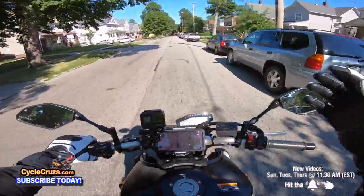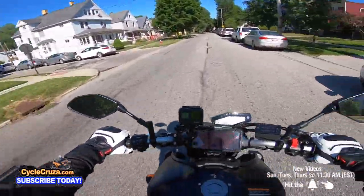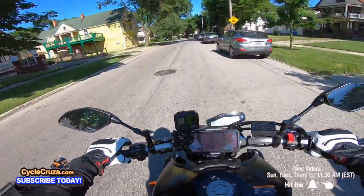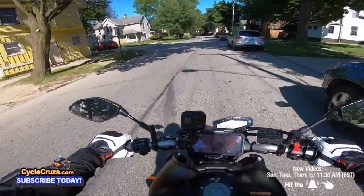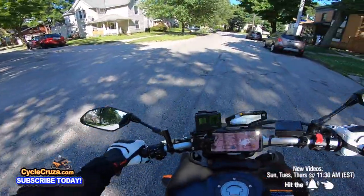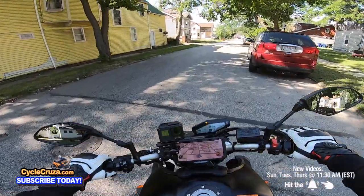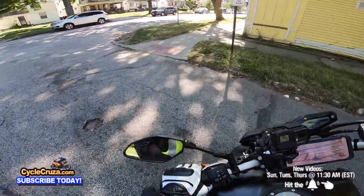You know, my YZ450FX Supermoto has a cable throttle, so I've been riding that exclusively for the last couple of years, so that's why. It's been a while since I've been on a ride-by-wire throttle bike.